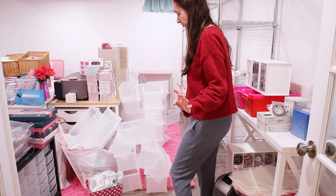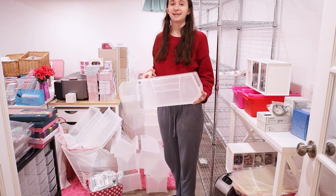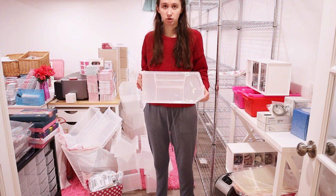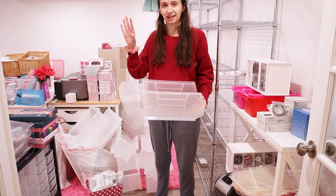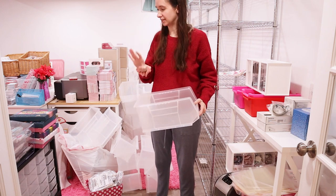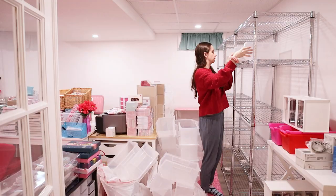I just have to show you guys the mess that is the studio right now. I'm trying to organize all the inventory at this point. These were the bins I was talking about. And this is a brand new storage system to me. So I have to resort every single product. So I have to label it, sort it. It's gonna take a while.